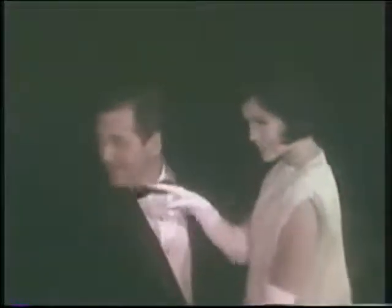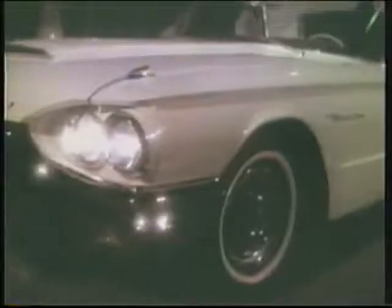Introducing a new Thunderbird. So different. So beautifully different.